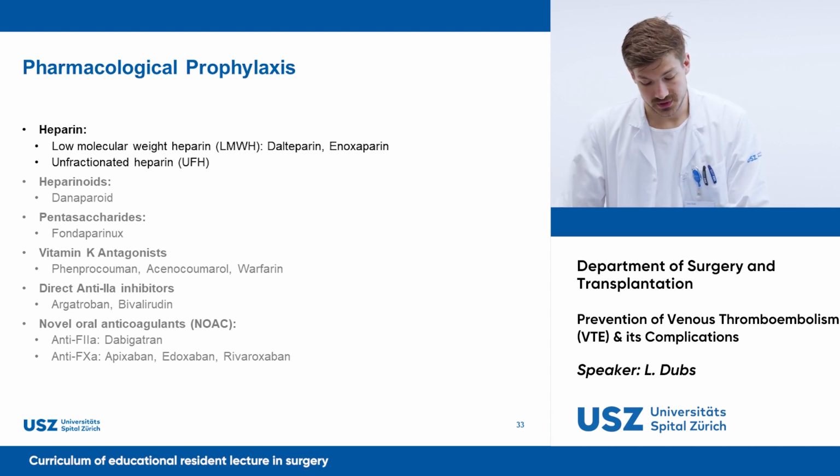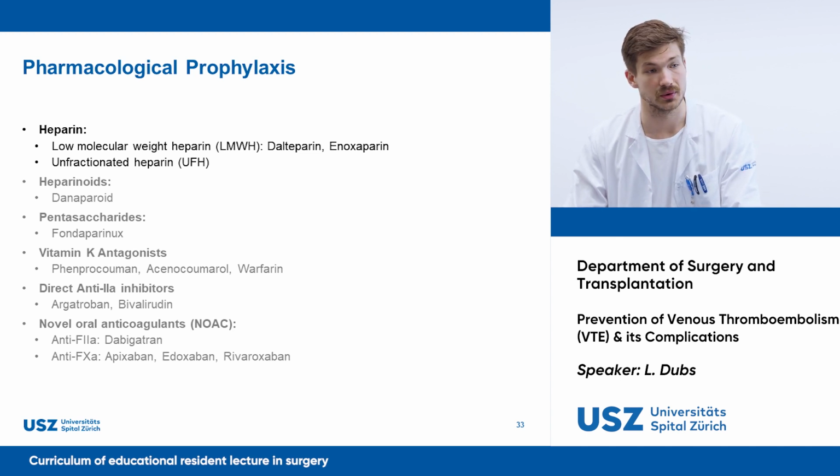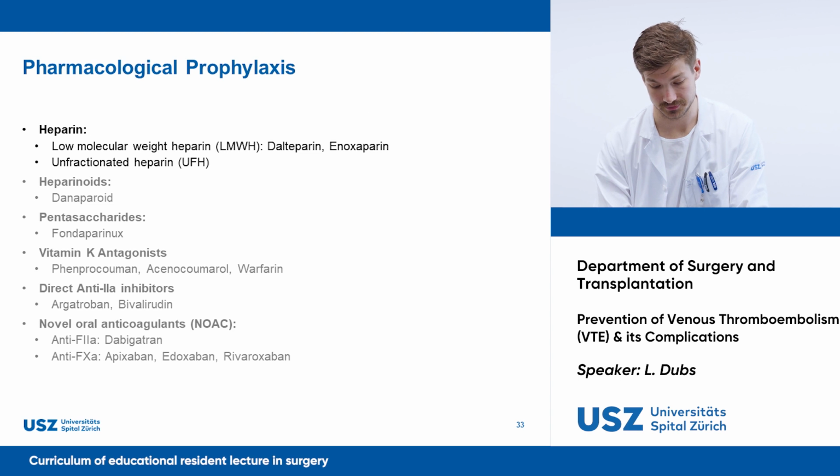The use of NOACs will probably grow. It already became challenging since many of our patients bring NOACs into the outpatient clinics.